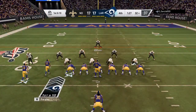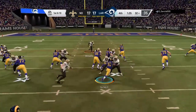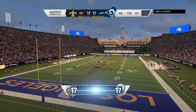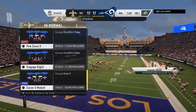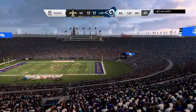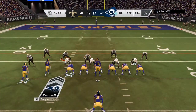From the 32 now, here's 1st and 10. They run. It's Gurley. And he'll go down at the 28. Now we'll get a quick timeout called by New Orleans, number 2, as they'll talk things over prior to this upcoming second down play. The run got 4. Now they deal with a 2nd and 6.